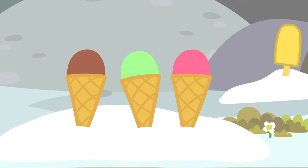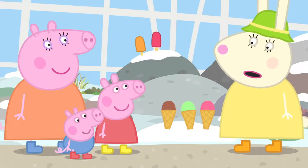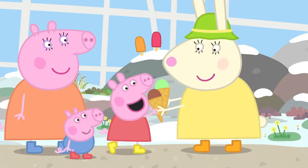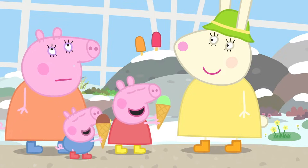Ooh, ice cream. Does ice cream grow at the North Pole, Miss Rabbit? No. Our fridge is broken, so we're keeping them here to stop them melting. Would you like one? Yes, please. Thank you. Peppa and George love ice cream, even in the cold.